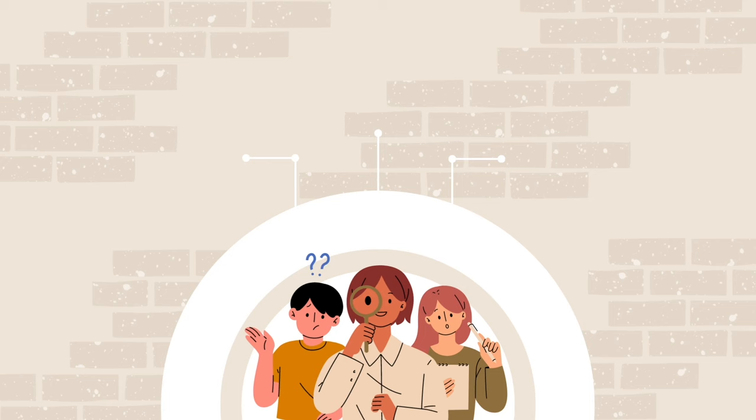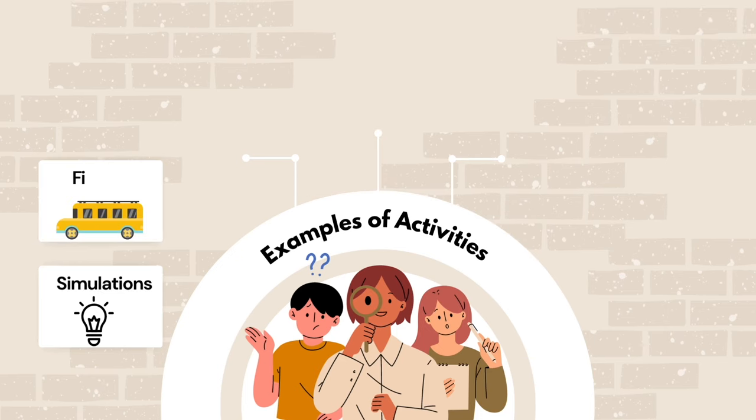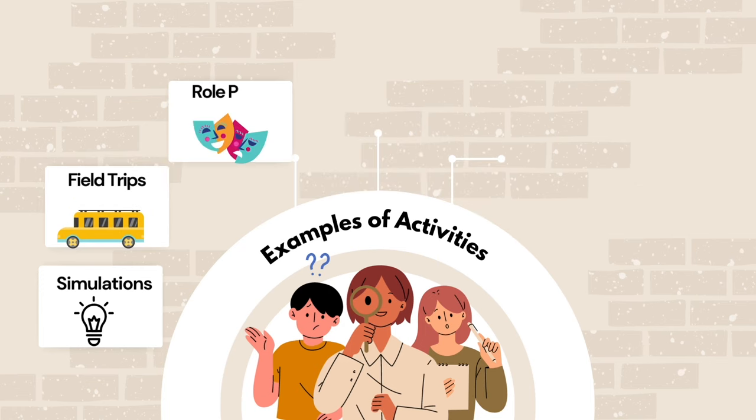Simulations. Create simulated real-life scenarios where students can apply their knowledge and problem-solving skills. Field trips. Take students on educational outings to museums, historical sites, nature reserves, or industry-specific locations. Role plays. Assign students roles in different scenarios to encourage empathy, decision-making, and teamwork.